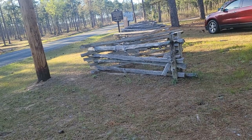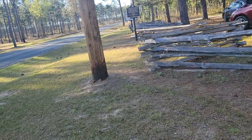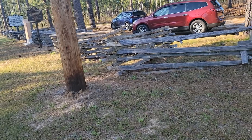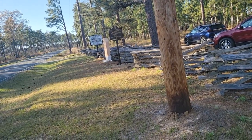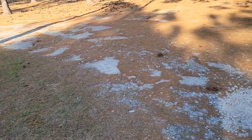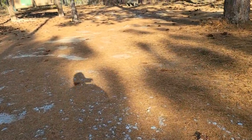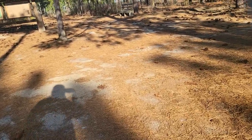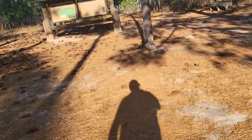I like these fences right here, the way they made these fences. It's pretty busy highway. This is called Flat Rock Road. I like these fences. Walk over here. They got another plaque over here. They have walking trails. It's like a mile or so.